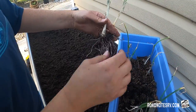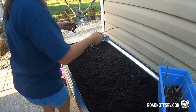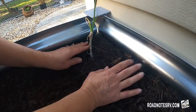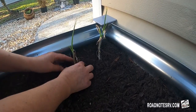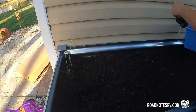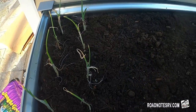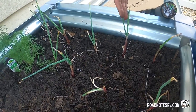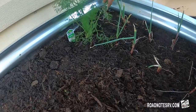So we've got yellow onions and we've got red onions. So I'm going to put them alternating. They don't go very far, so they don't need to be that far apart. They don't take up a lot of room. This whole side were the white onions. Okie doke. So right now I've got 8, 9 yellow or red onion. I got 8 or 9 white onion. And then I've got 1 dill.